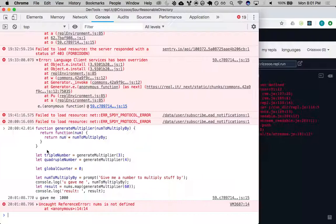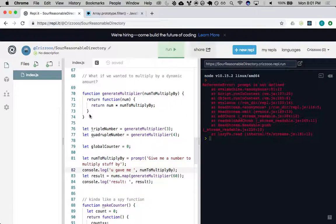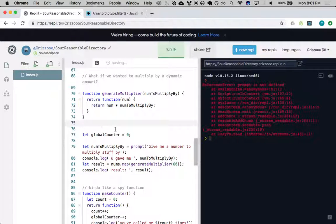and it's over here. So over here we see that I gave them 1,000. So let me just fix everything in here to run correctly. And then what do I want to do? Instead of hard code the 60 here, what do I really want? Yeah, I want to put the number I just got from the user. So let's just fix this.